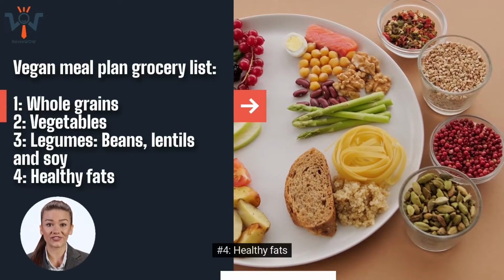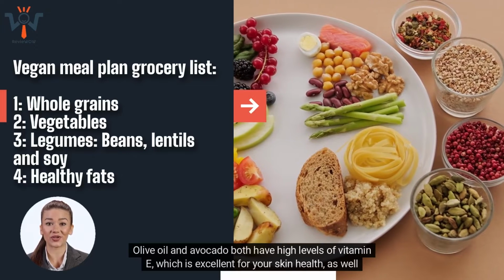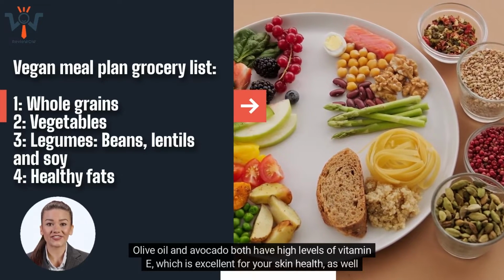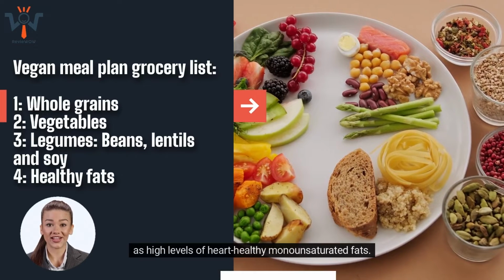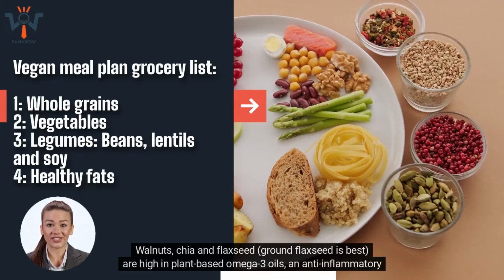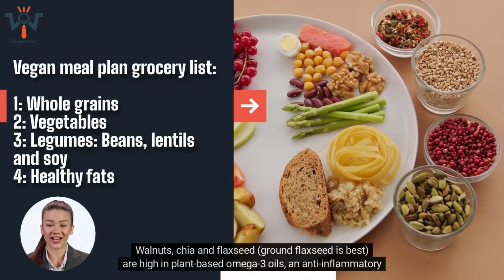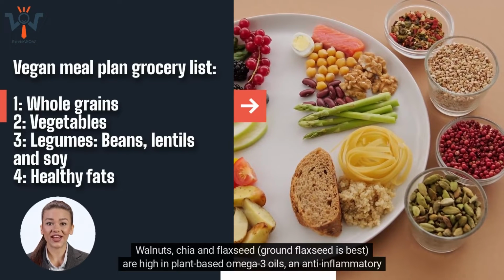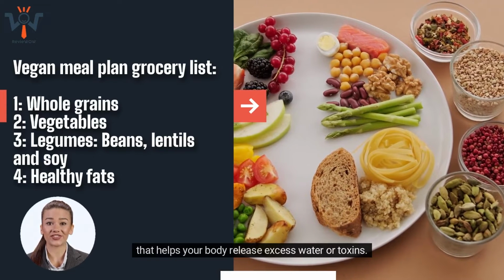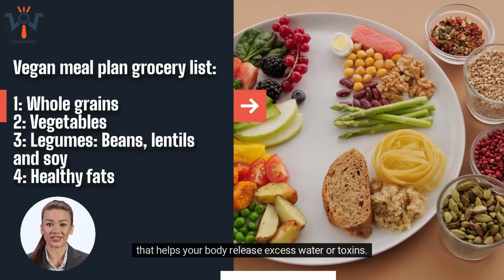Number 4. Healthy fats. Olive oil and avocado both have high levels of vitamin E, which is excellent for your skin health, as well as high levels of heart-healthy monounsaturated fats. Walnuts, chia and flaxseed, ground flaxseed is best, are high in plant-based omega-3 oils, an anti-inflammatory that helps your body release excess water or toxins.